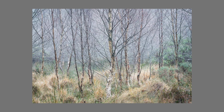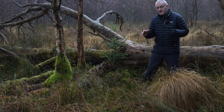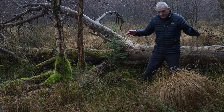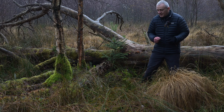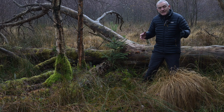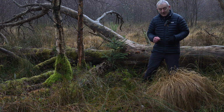So I took the polarizer out of the bag, and it certainly added to the scene. Whilst the polarizer does tend to cut through mist and in many respects adds a type of clarity, it also enriches the colours, and the greens, particularly the mosses at the bottom of the birch trees here, are beautifully saturated, and I like that. So the image I'll put up now is of this scene taken with the polarizer.